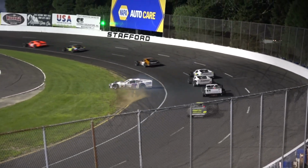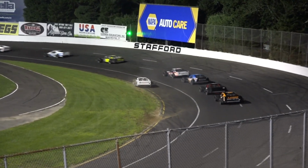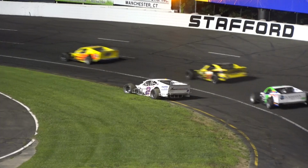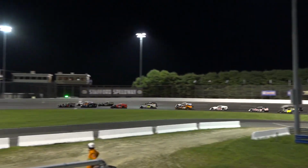Right. And he has not been bashful about being aggressive. Three wide passes up top. Oh, Meg Fuller's sideways in turn 2. Straightens it out. Can she get the car going? No. Caution is out. Of Alexander Pearl.